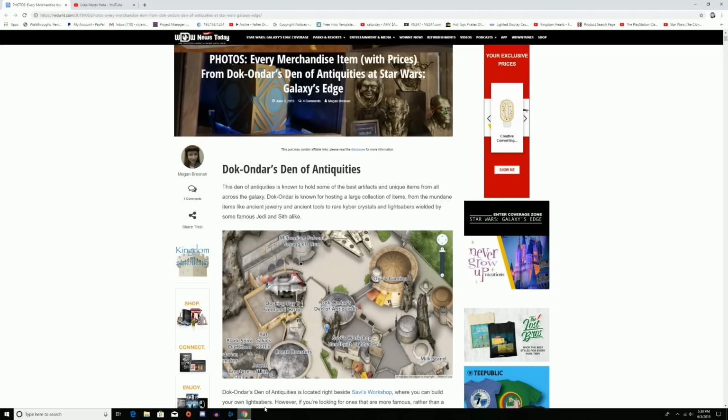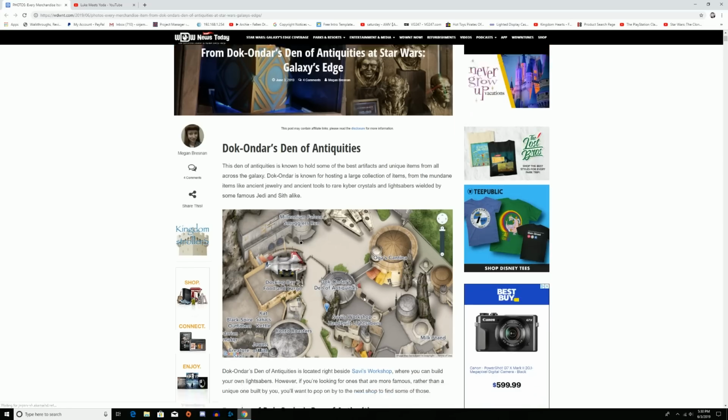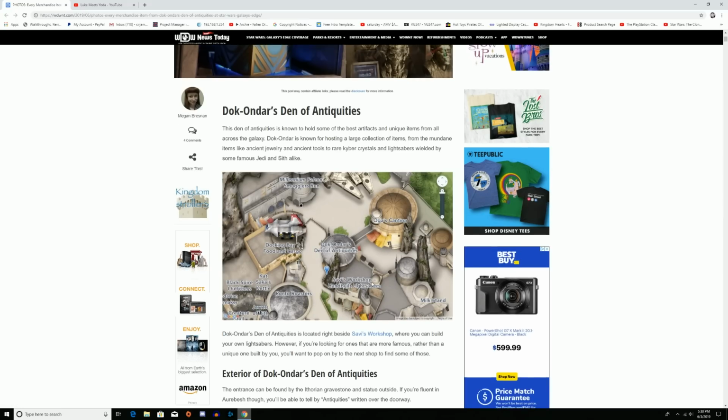Now, yesterday's video, we took a look at what the Resistance was offering, and I was going to do the First Order today. However, I think you guys will probably like this one a little bit more. And this, of course, is Dok-Ondar's Den, and this is going to house many more higher-end items, such as holocrons, paintings, and much more.